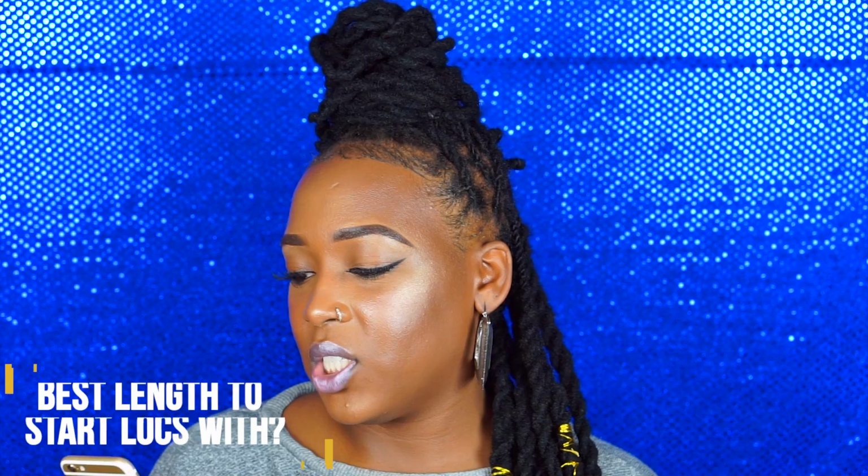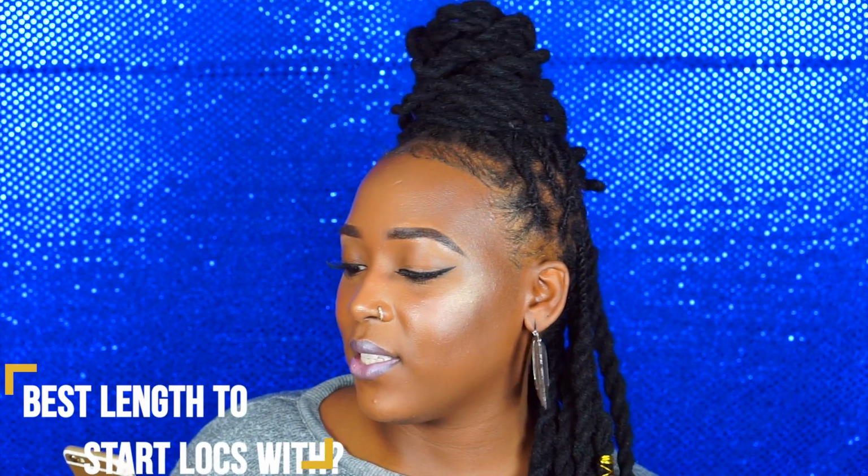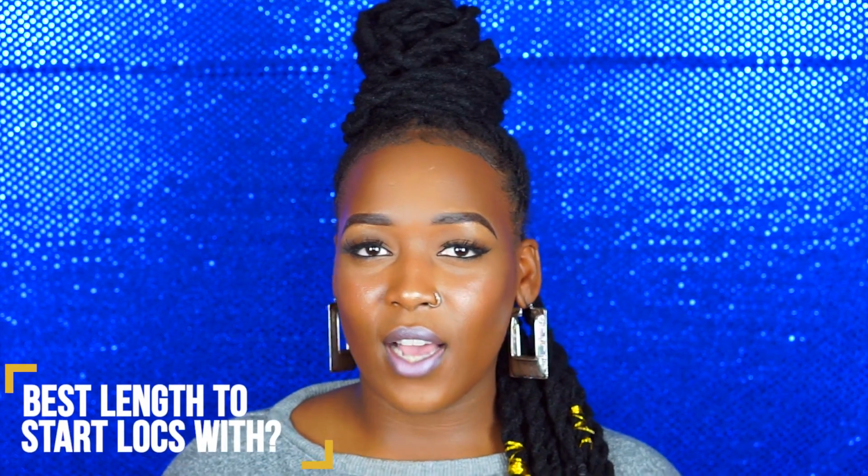Okay, so the next question is, what hair length is best to start your locks? So you can start your locks as short as 2 to 3 inches of hair. That's fine if you want to start that short. However, I personally think that about 5 inches of hair is what's best to start with, in my opinion. Only because you won't have to worry about your hair completely coming apart.